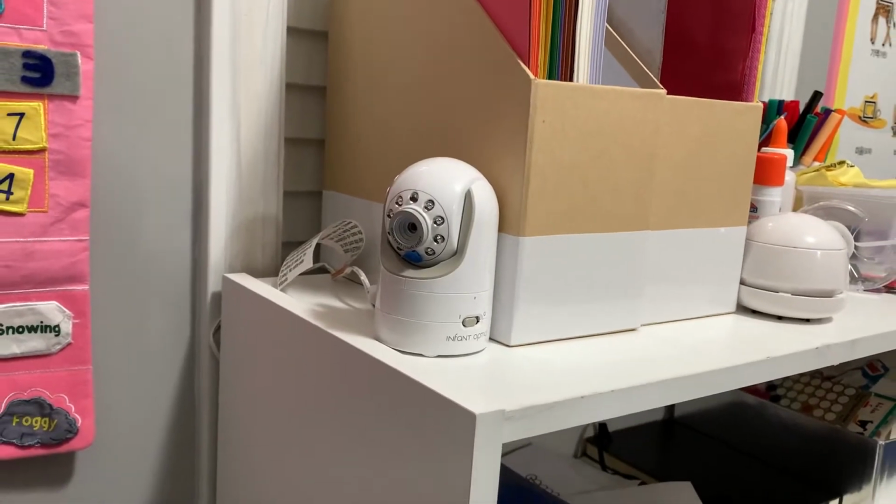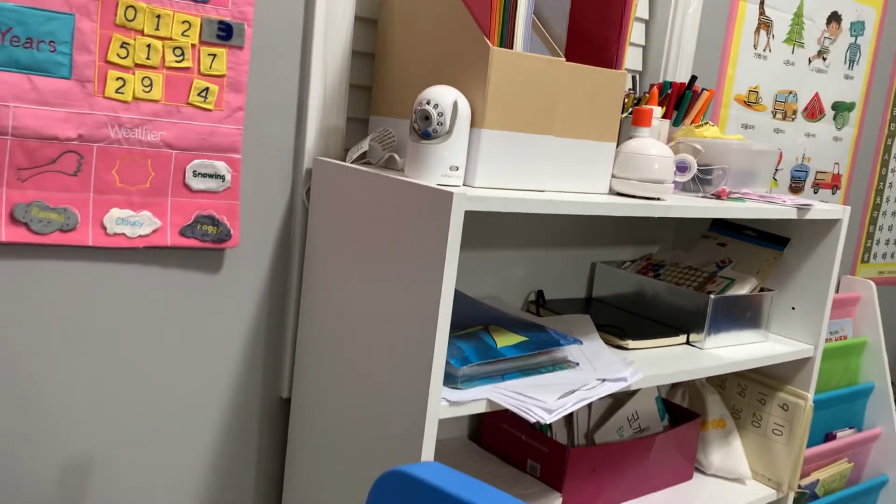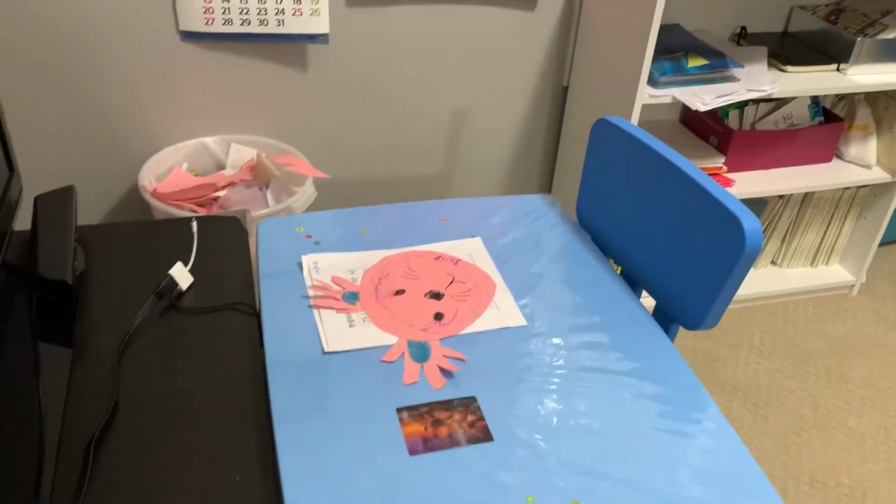Tip number 1 is, I'm really proud of this one. We only know one other person that did this, but my wife decided to take an old baby monitor that we weren't using and put it near my daughter while she was doing digital learning. This way, my wife could be downstairs watching my youngest one, but still listen to what's going on. And if my daughter needed help, maybe there was a worksheet that she needed to find and couldn't find, my wife could run up the stairs into the room and help her out and then come back down. So that's been really awesome.